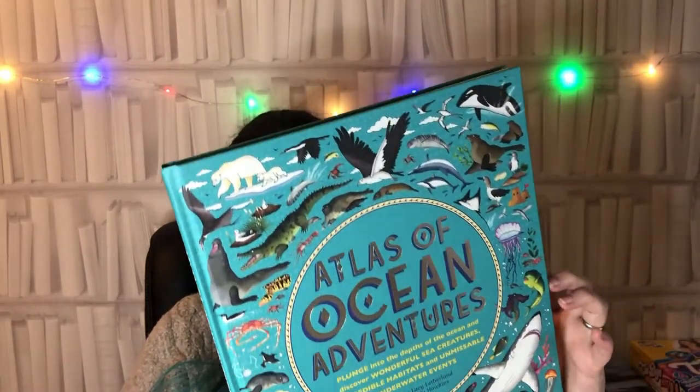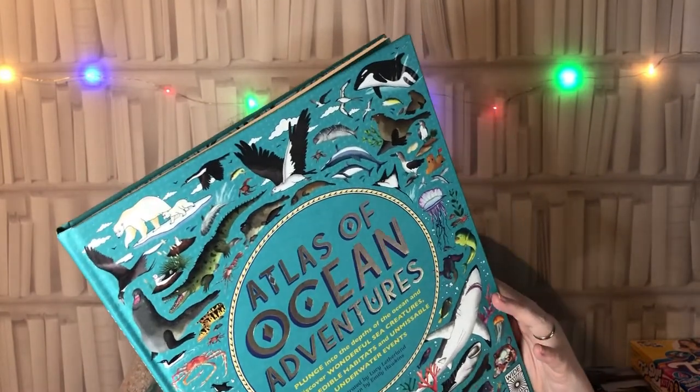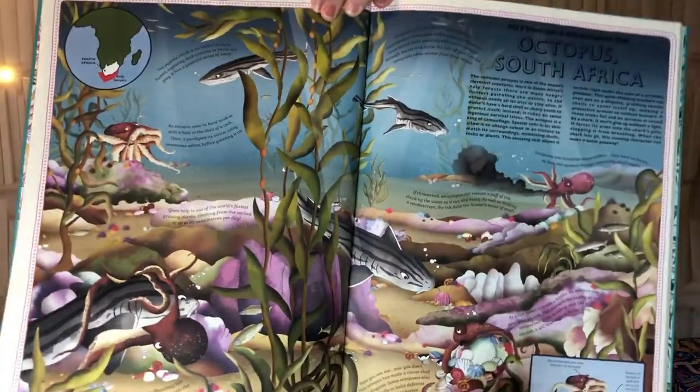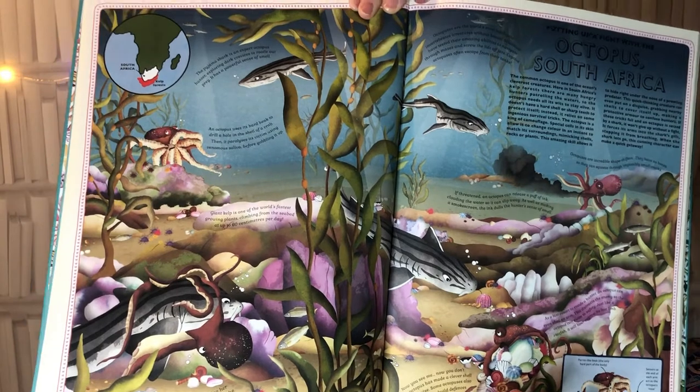And it has over 30 scenes to explore. Hundreds of things to spot and facts to learn on every page. So it's full of these big double page spreads full of facts and gorgeous illustrations of different habitats and creatures of the sea. So it's just really, really gorgeous. And the girls, as sea life ambassadors, love learning about all their favourite creatures. So they are going to really enjoy this.